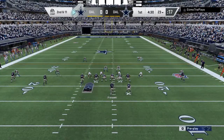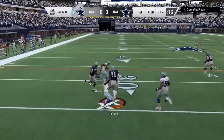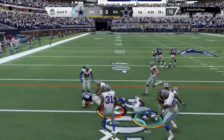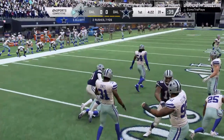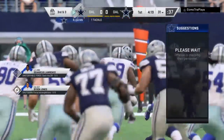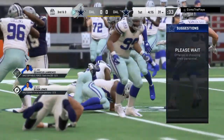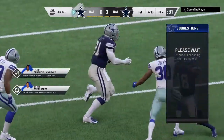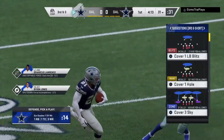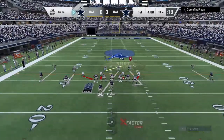Set the tone, defense. Set the tone. From the shotgun, a give to Elliott. And a nice run past the 30-yard line there. 8 yards on the carry, and now they're left with a much more manageable 3rd and 3. It's a gain of 8, and it brings up 3rd down. Third play in this opening drive as they're looking at a 3rd and 3.